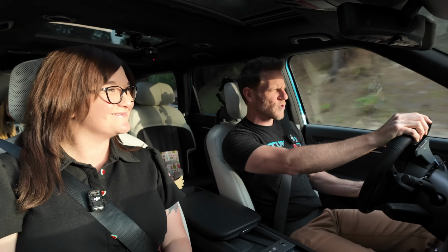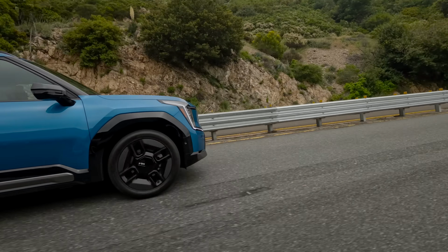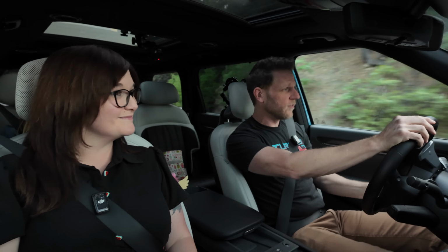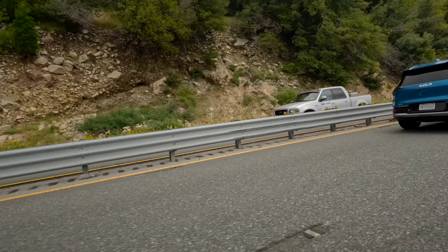Ride quality is controlled and comfortable. There's standard acoustic glass on the windshield and the front windows, and on higher trims you get acoustic glass on the side rear windows as well. Now you can interrupt that serenity by flooring it and getting that instant power you get from an electric vehicle. But it's also like a serene power surge, because there isn't a whole lot of noise accompanying it.